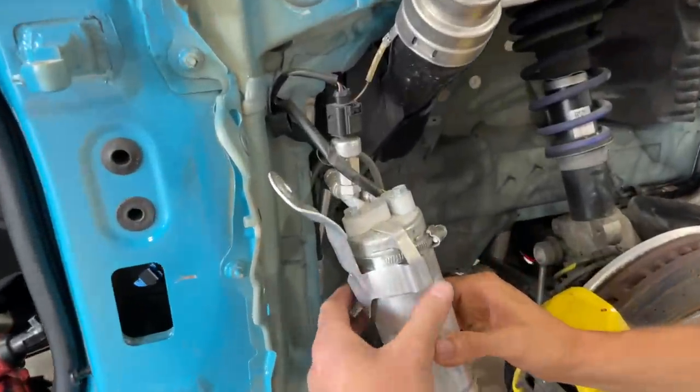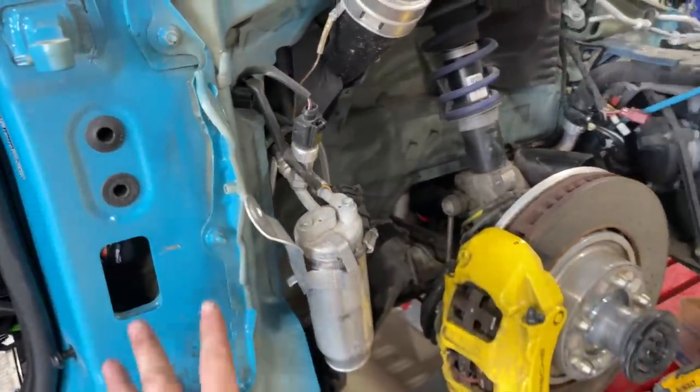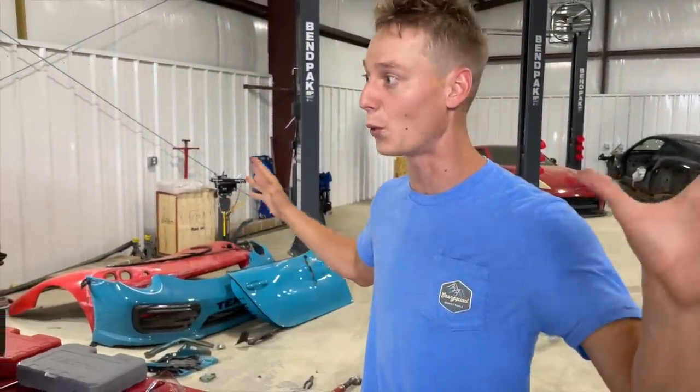What is this, dude? I don't know. That's probably for the AC system right here. That, I mean, is right. Nothing too serious behind here. Just a few little brackets, honestly. Very good signs, dude. So that's just awesome right there. We're definitely going to order all these parts.